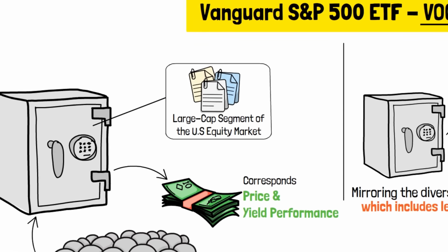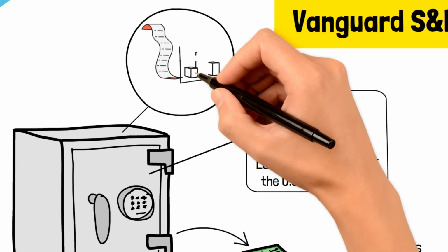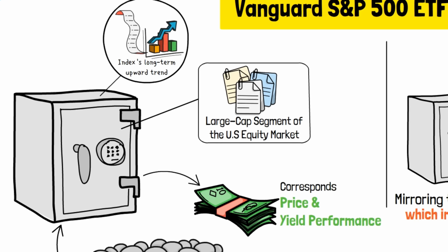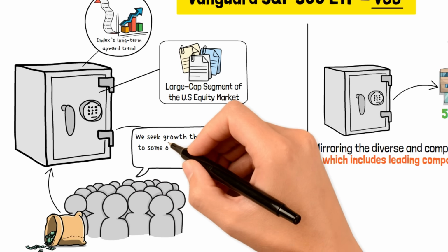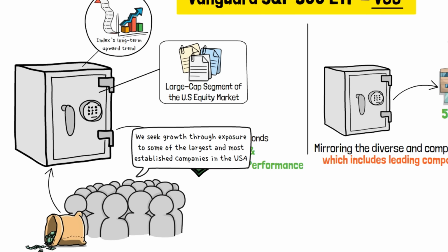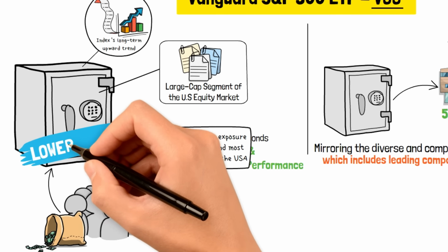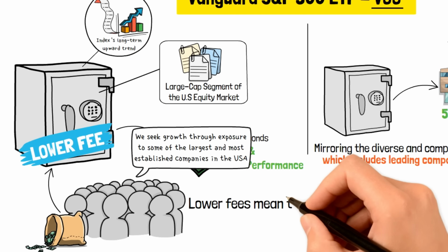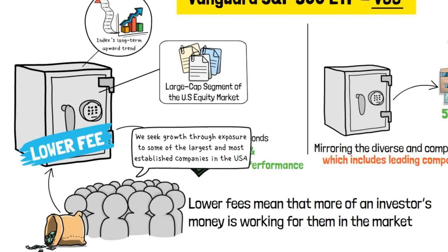A key aspect of VOO's appeal is its historical performance. As an index fund tracking the S&P 500, it has mirrored the index's long-term upward trend, making it a staple in the portfolios of investors seeking growth through exposure to some of the largest and most established companies in the United States. Additionally, VOO is renowned for its low management fees, which is a hallmark of Vanguard's approach to investment products. Lower fees mean that more of an investor's money is working for them in the market, a crucial factor for long-term investment growth.